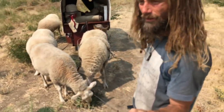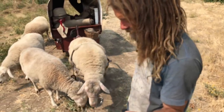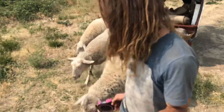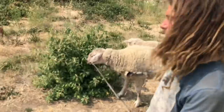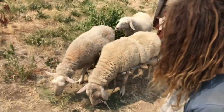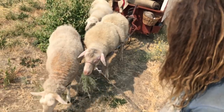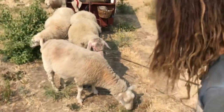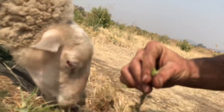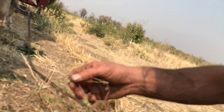That vine they were getting right back there was a mixture of morning glory and pine mat manzanita. Got some pear tree sprouts. Got some more of that pine mat manzanita. I love that stuff. This is Alfilaria right here. It's also called Stork's Bill. Some people call it Stork's Bill because it's got little pointy things that I guess people think look like a stork.